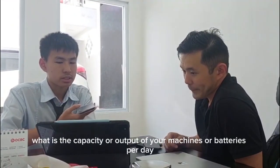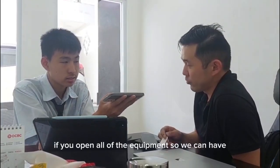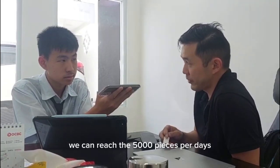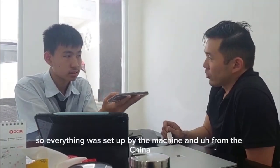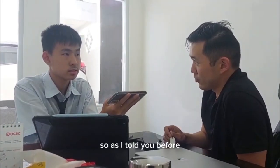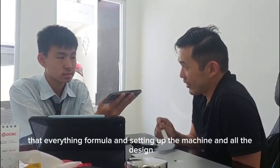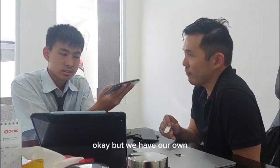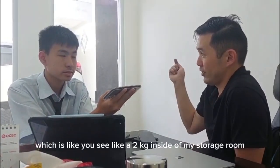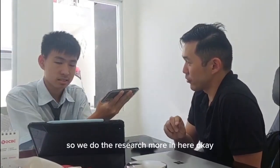What is the capacity or output of your machines or batteries per day that you produce? For us, if we open all of the equipment, we can reach 5,000 pieces per day. How do you handle the mixing and coating processes of the electrodes? Everything is set up by the machine from China. As I told you before, the formula, the machine setup and all the design, we still buy them from China. Okay, but we have our own, like the 2 kg you see inside my storage room. We're starting to do all the material from Indonesia, so we do the research more here.